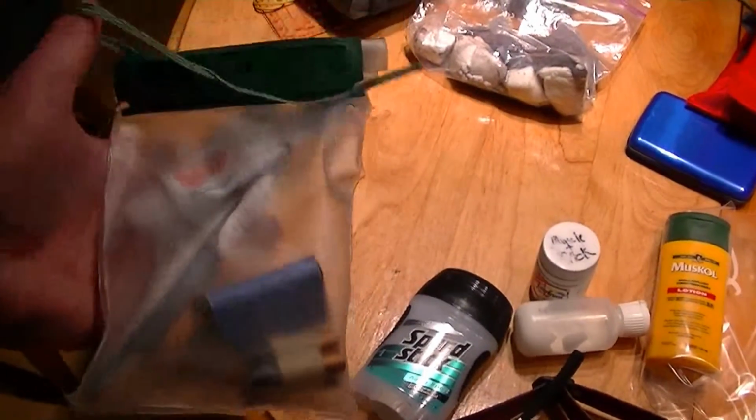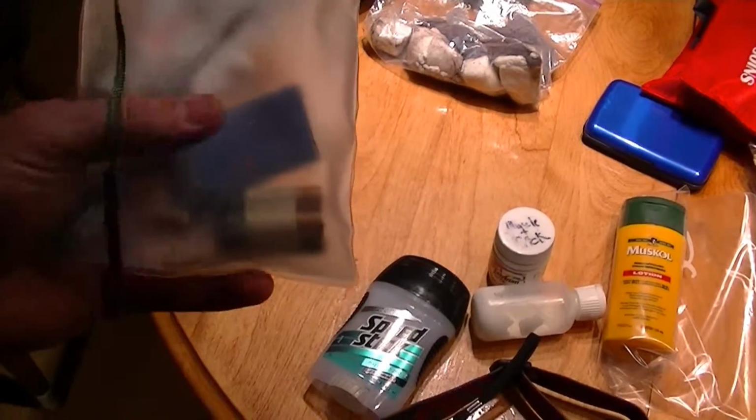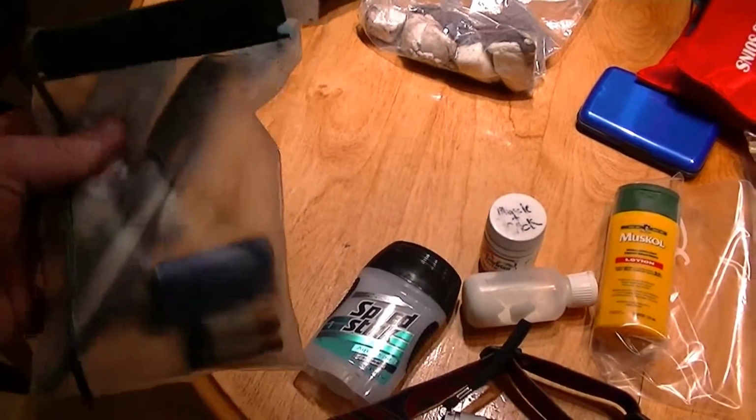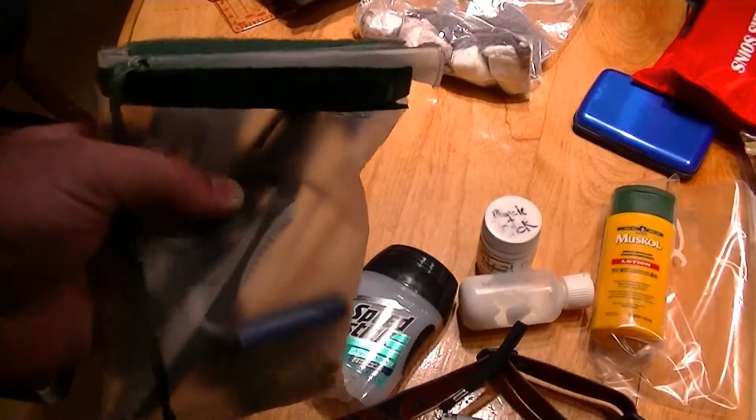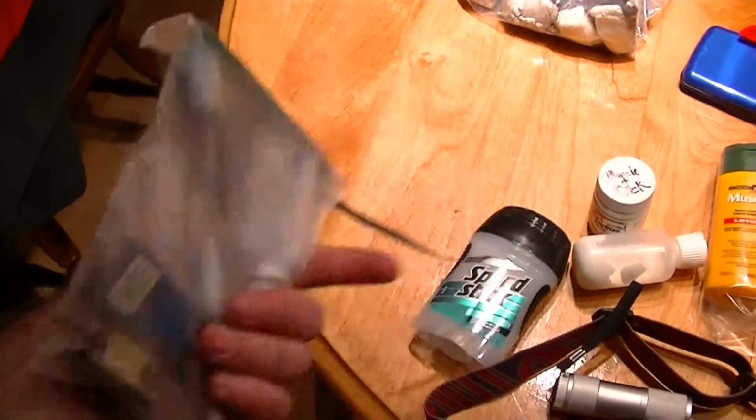My essentials bag. Oh, I do have spare batteries. I knew I was prepared. Anyway, spare batteries, spare lighter, toothbrush, and a marker, so when I plan my next trips with the maps I bring, I can mark on them with that marker.